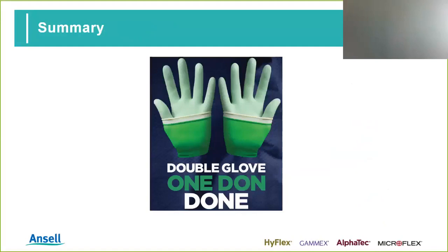The overall healthcare worker and patient safety needs are addressed and meet best practices by being double gloved, and also the contrast in color so you can identify that breach and handle a glove change in a timely fashion. So we think it really meets a lot of needs of the customers and helps healthcare workers provide safe and efficient patient care. With that, I want to thank you for your time today, and we're going to open this up to questions.